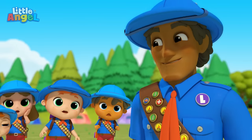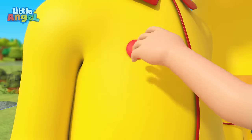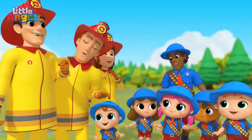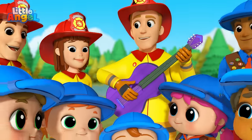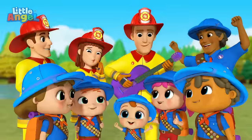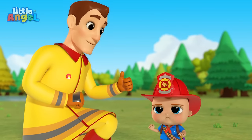We have something special for you. Now you've all earned your pin. All the firefighters win. And that's the fire's gone, so thanks to everyone. Do-do-do-do, save the day. Do-do-do, the fire truck way. Do-do-do, save the day.